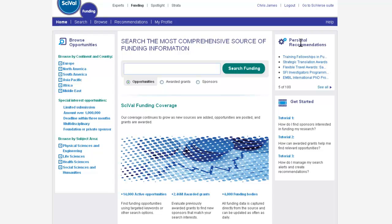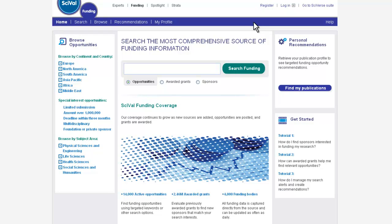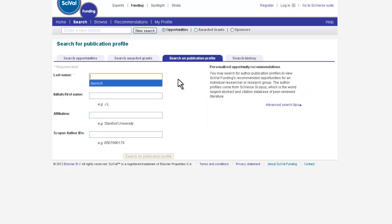My personal recommendations are on the right hand side. It lists the top 5 and I can click See All to view the top 100. In order to receive your personal recommendations, a typical user will see this view. They then need to click on the Find My Publications button. You then search for either your name or the name of a researcher that best matches your research field.